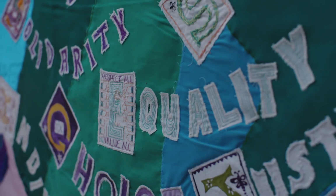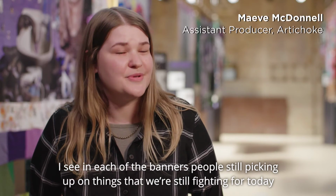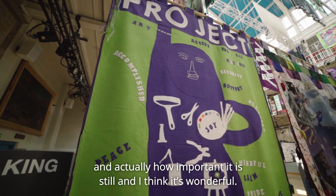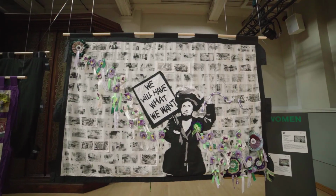Maeve McDonnell, assistant producer, Artichoke. I see in each of the banners people still picking up on things that we're still fighting for today, and actually how important it is still. And I think it's wonderful. A patch reads, Football needs lesbians.